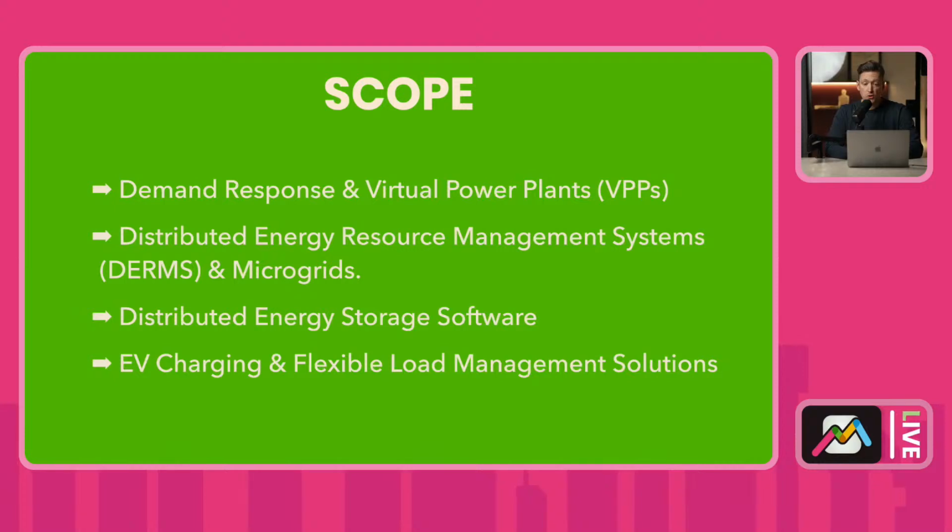Third, distributed energy storage software, and these maximize the efficiency and lifespan of on-site batteries. So they allow buildings to store energy for use, for example, during peak demand or even grid outages. And then finally, EV charging and flexible load management. These enable the high energy demands of EVs and EV charging. They can distribute loads intelligently to avoid grid strain. And even in some cases, and I think hopefully going forward, we're going to see EVs as mobile energy storage units.